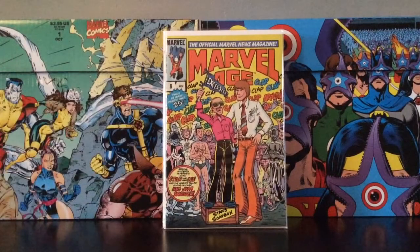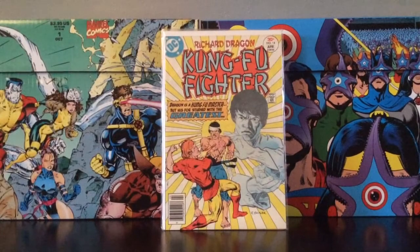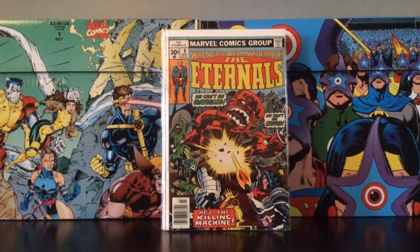Marvel Age number 8. Great Stan Lee and Jim Shooter cover. Also my second copy, but a serious upgrade from the copy that I have. More doubles. Richard Dragon Kung Fu Fighter number 14, which features a Bruce Lee homage cover. The Eternals number 9, my second copy of the first appearance of the Eternal named Sprite.